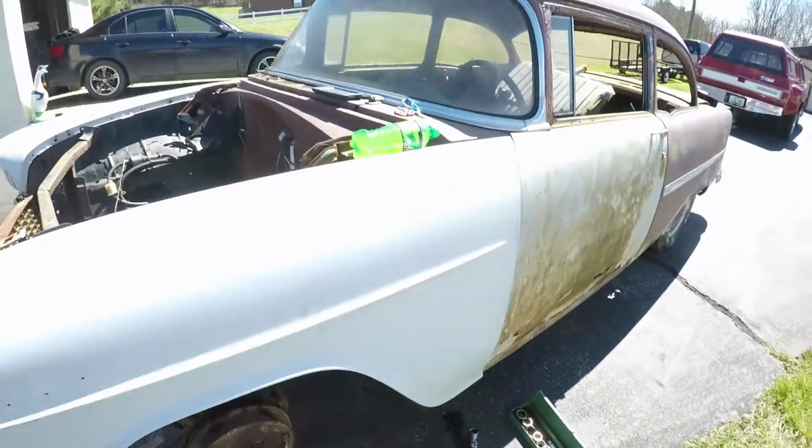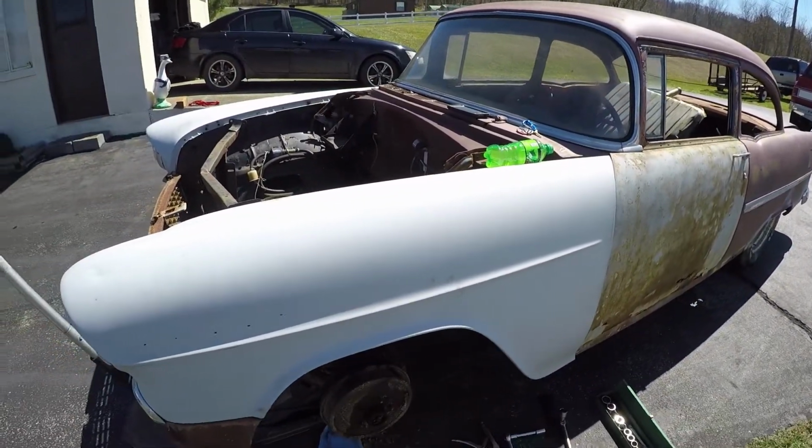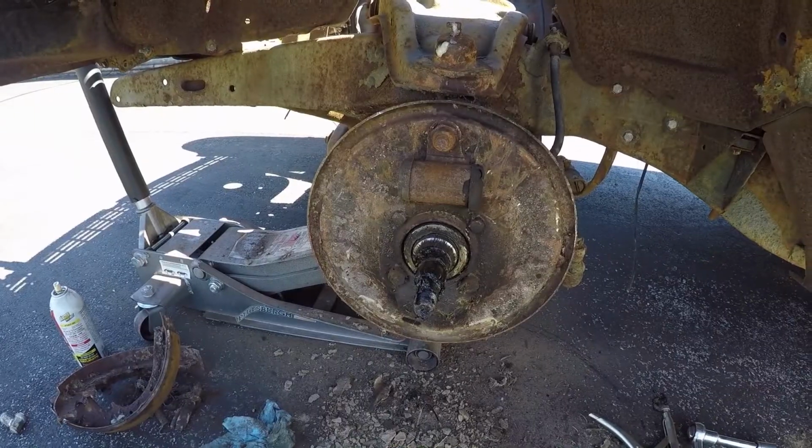But we got her to the house. We had to use the red crew cab to get it off there, but there it is, and we'll update you here in a minute. But we finally got it off.